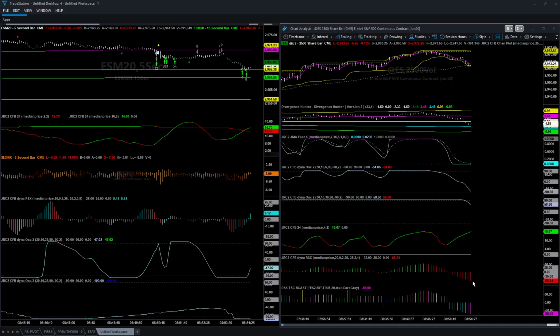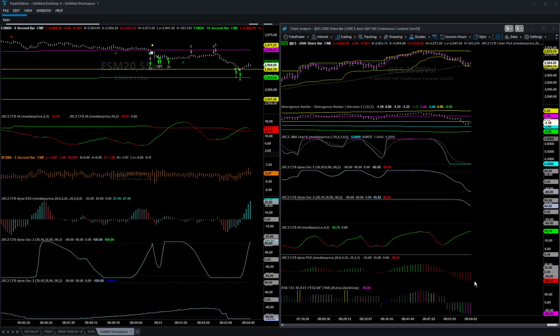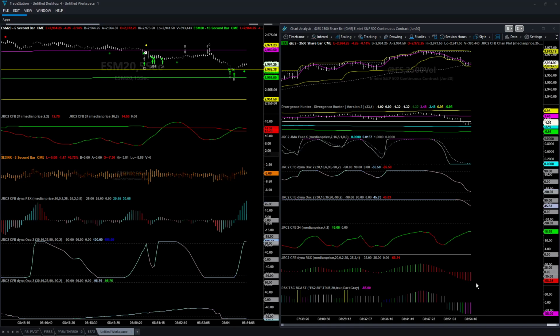And what you normally want to see happen when you're working with this kind of a chart, the RSX is very accurate. And normally what we'll see happen here is this will begin to slope up before or right after we hit the low.